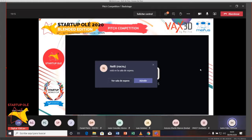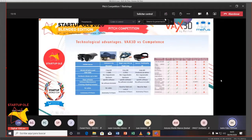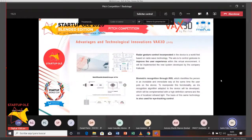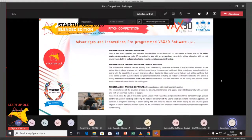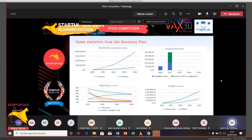The advantage of being an all-in-one device at a reduced price makes it a unique and very competitive product in the market. Of course, it's already patented. And in the latest version, we have introduced biometric access control through the iris. Maintenance and training already have a place in the automotive sector. We will launch the industrialization in 2021.